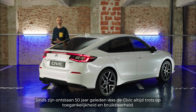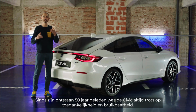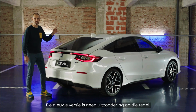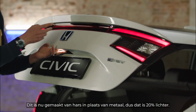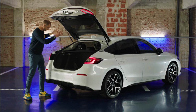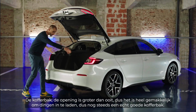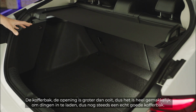Ever since its conception 50 years ago, the Civic's always prided itself on accessibility and practicality, and the new version is no exception to that rule. Take the tailgate. This is now made out of resin as opposed to metal, so that's 20% lighter. The boot area, the aperture is wider than ever, so it's really easy to load stuff in. It's still a really good boot space.